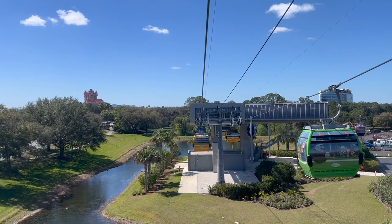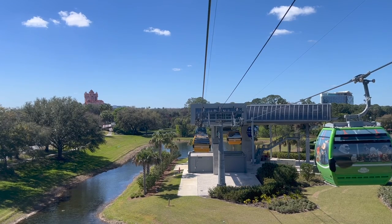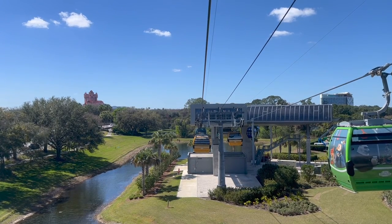Anybody that needs a little help getting on or off, so they just slow everything down. And as soon as they're on or off, everybody goes.